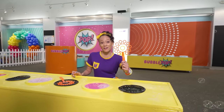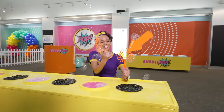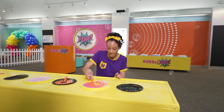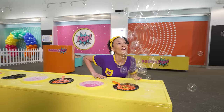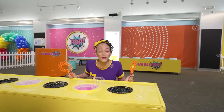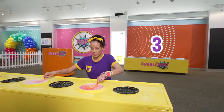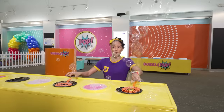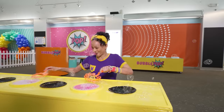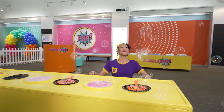Hey, here's another bubble wand. It looks just like this one, but there's something different. That's right. There's a yellow circle right here in the middle. Hello. All right, let's try this one. Whoa, even more bubbles. Wonder if I could do two at the same time. Okay. Three, two, one. Whoa, so many bubbles. I'm gonna do it again. Three, two, one. Whoa.